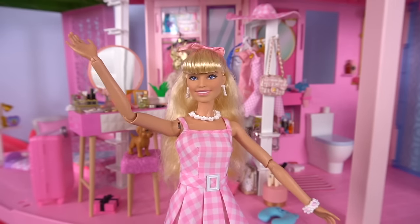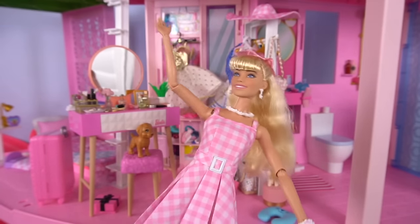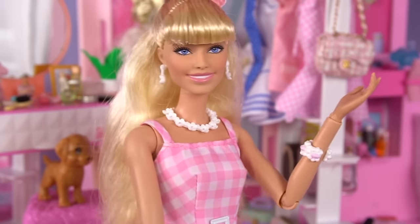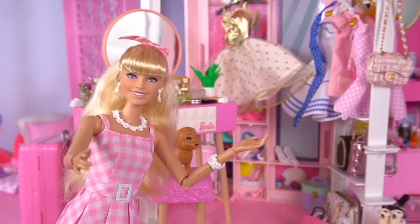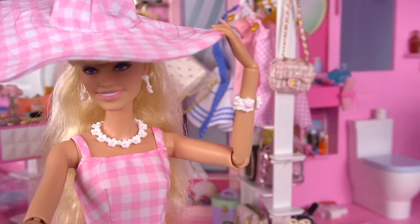Guys, it's Barbie, and I'm getting ready to go to the airport because I'm going to my movie premiere. Yeah, the Barbie movie. But I still haven't packed my suitcases yet. Thankfully, my closet is really organized, so this shouldn't take too long. Let's get to packing.